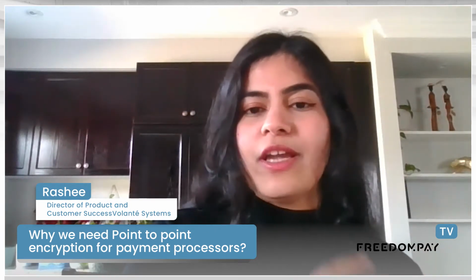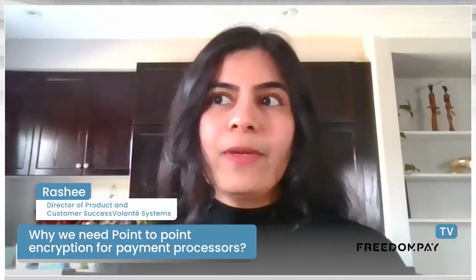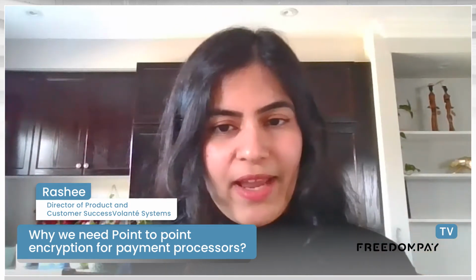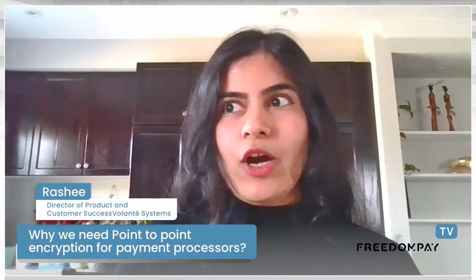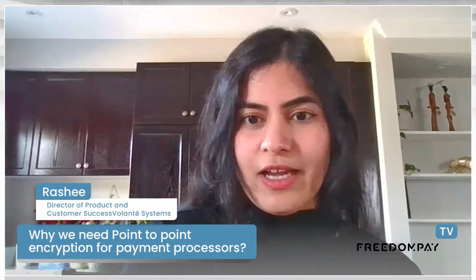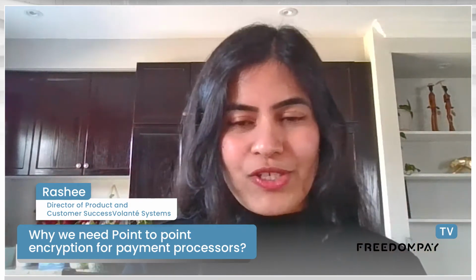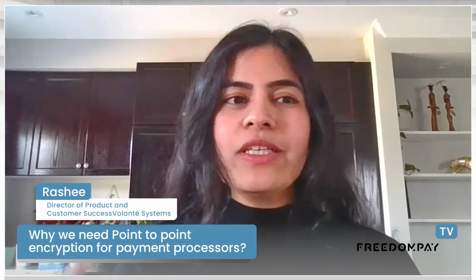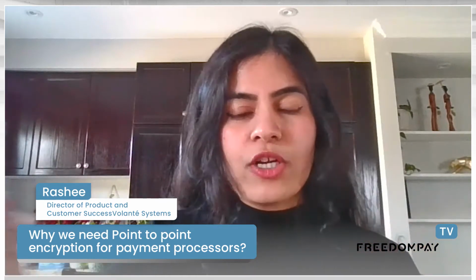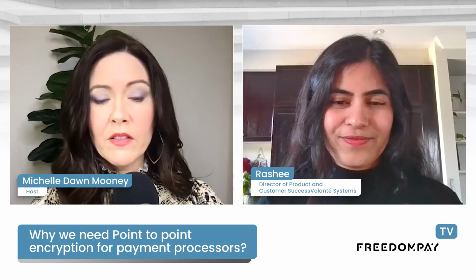Then this encrypted information is sent over to a safe harbor, which is your payment processor, where it is decrypted and sent over to the bank. And at this point, the bank would authorize the transaction, either reject or approve the transaction. So it really keeps your credit card information secure during the whole transmission from the reader to the bank. Which obviously is very, very important.